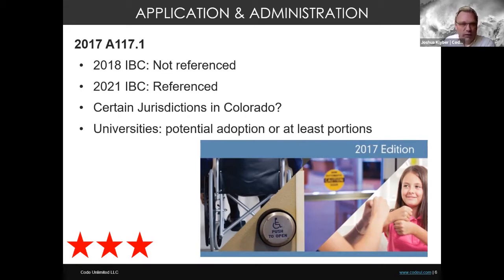So the question then is, where is it applicable? Certain jurisdictions in Colorado. It gets a little bit tricky because if you take a look at the individual cities or counties and their scoping language about which codes are adopted, the typical phrasing is the most recent published edition of the code.